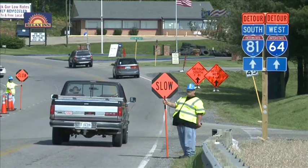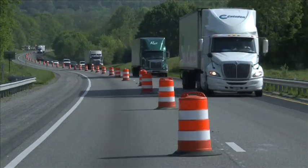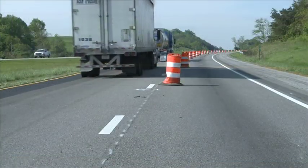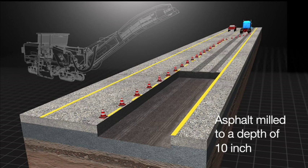The constant increase in heavy transport vehicles, as well as the very high load weights of the trucks, have left deep scars in the pavement, and not only on the surface, reason enough for the complete restoration of the right lane. Step 1. The lane is milled to a depth of 10 inches.